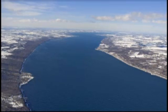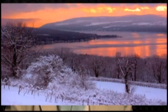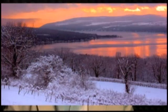But most of the other Finger Lakes, with the exception of Seneca Lake. Seneca Lake's like Cayuga Lake. It's a big lake, and it doesn't generally freeze over. But let's look at where do we get here? There we go. Look at that. Now, that's not my picture. I got this off the internet.